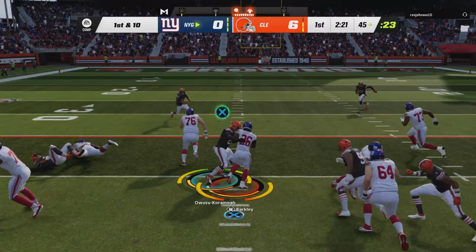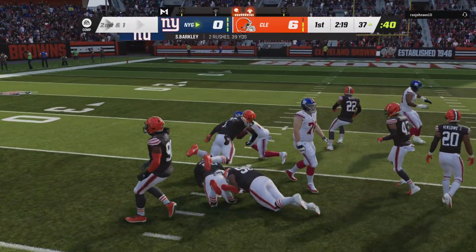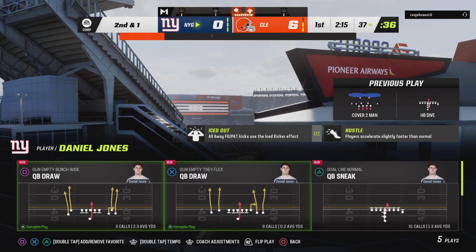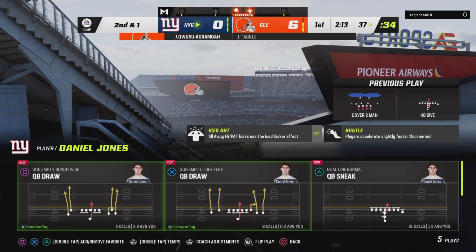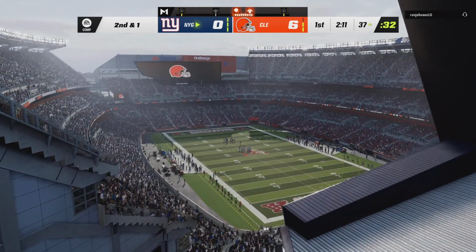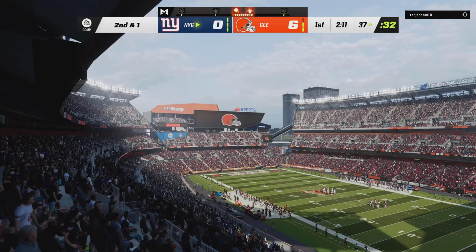They'll go to Barkley again. And they'll wind up getting this to the 37. Gain of 9. A nice run here early on. It doesn't take a great play caller to realize you want to establish a guy of his caliber with runs like this early, because they will pay dividends as the game progresses.